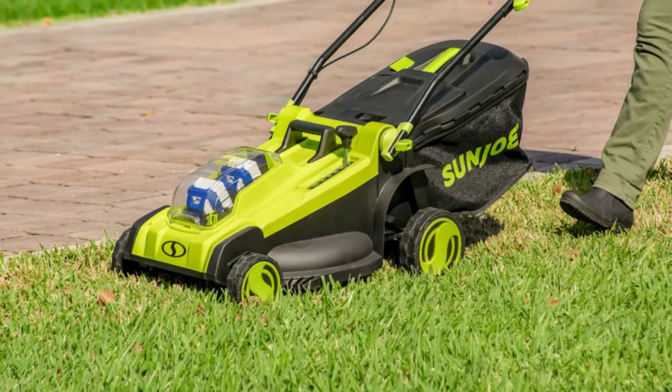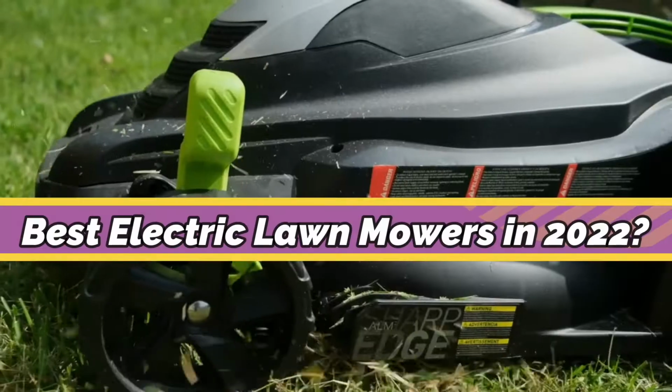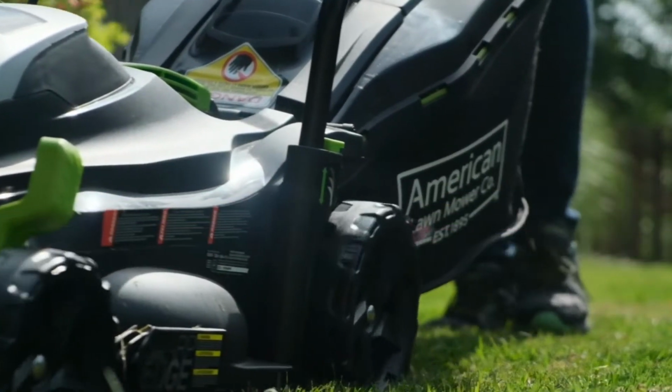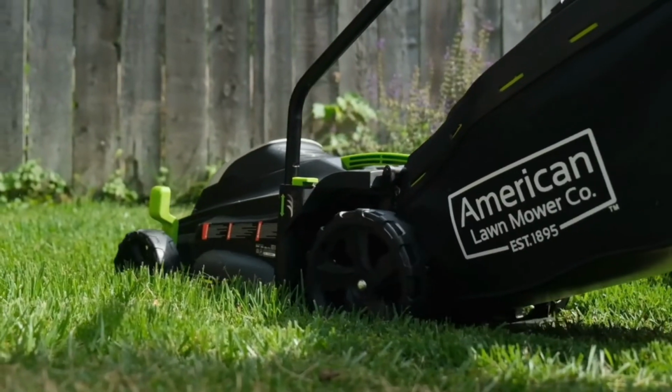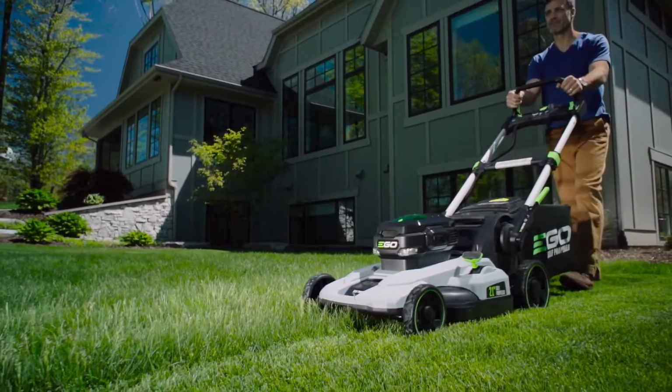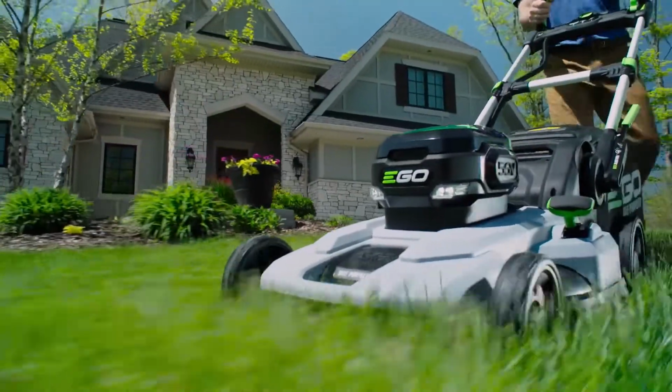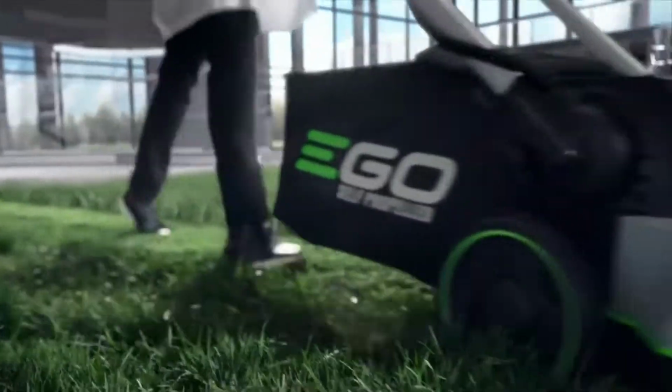What's up guys? Today we are going to take a look at the best electric lawnmowers in 2022. Your grass is easier to trim when you have one of the best electric lawnmowers at your disposal. You can also enjoy the freedom of not having to pull a cord, replace fouled spark plugs, or store flammable fuel while reducing carbon emissions.